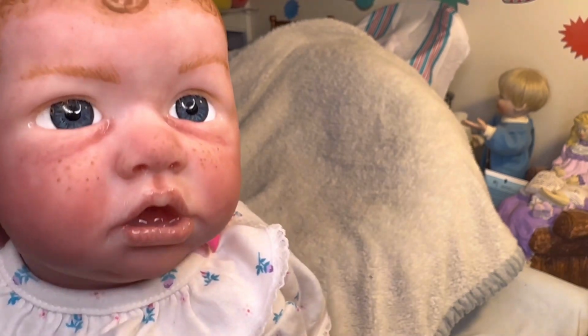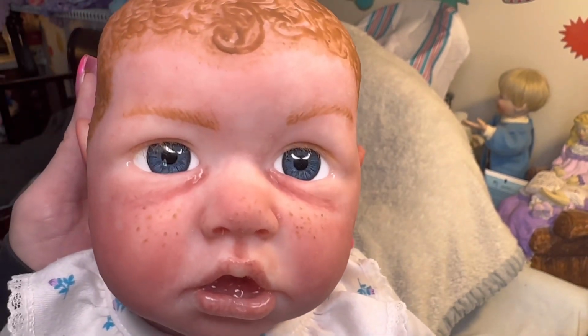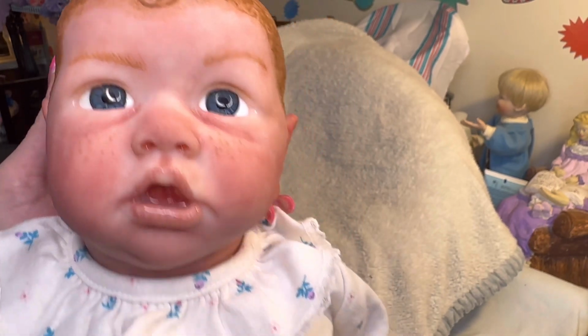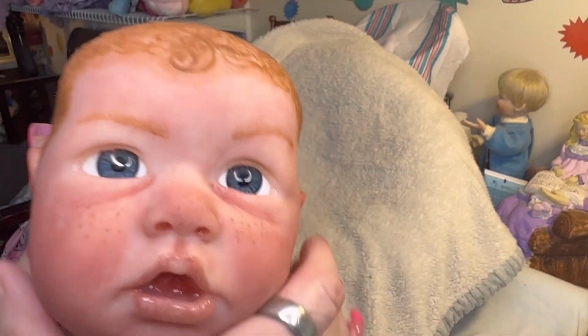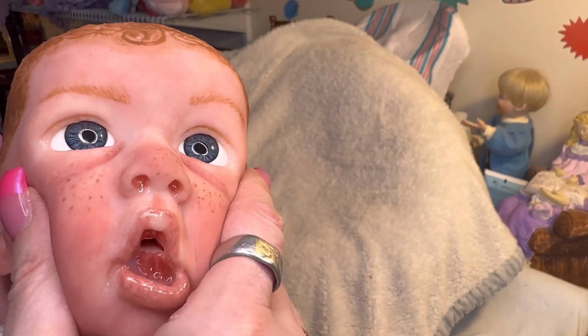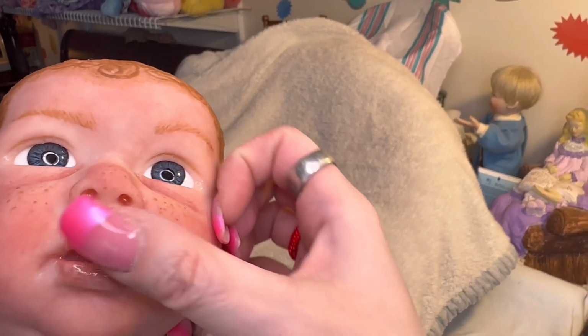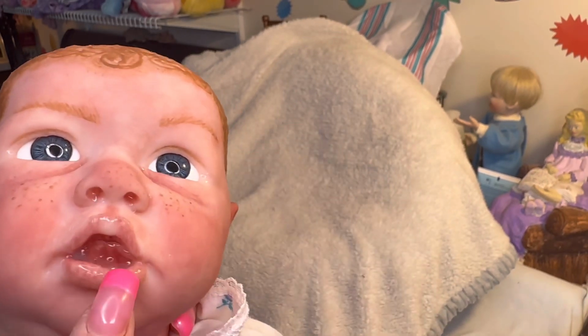I love it. She's so cute and so adorable. Look at those freckles and blue eyes. Adorable. Yeah. Say hi, everyone. And then as you see, let me show you, I did open up the back. So just the top of the mouth is where I open so that the passies can go in, but it stays closed so you can't see it. Whoops. And she's got the gum line. She's got the gum line down here.